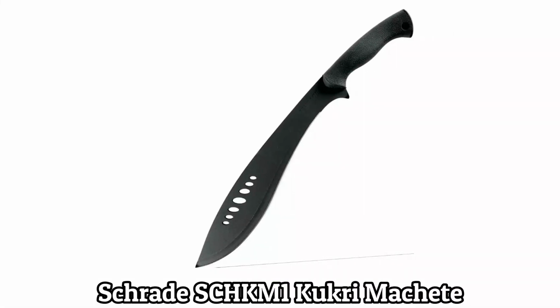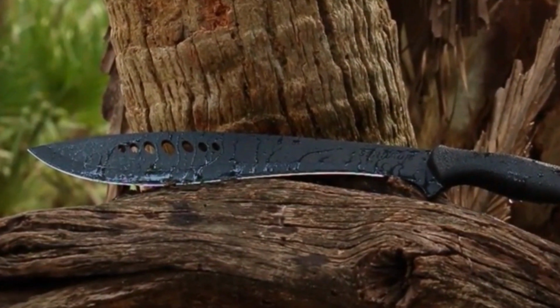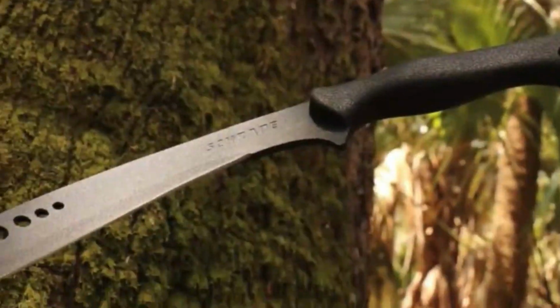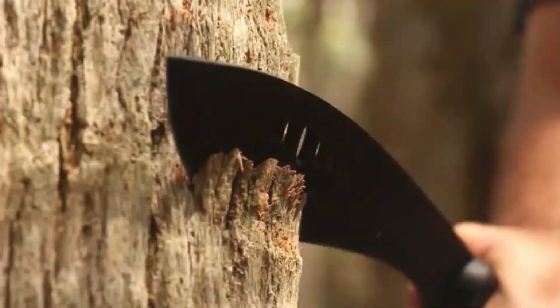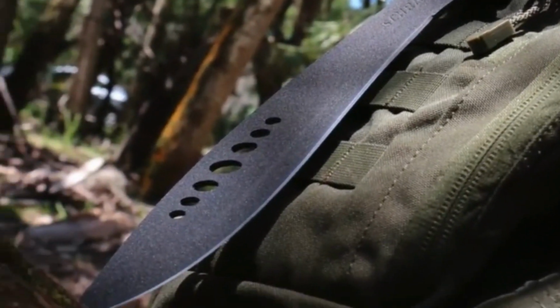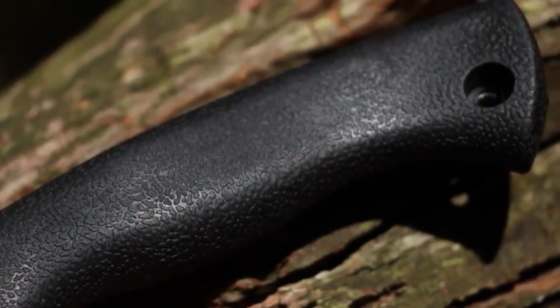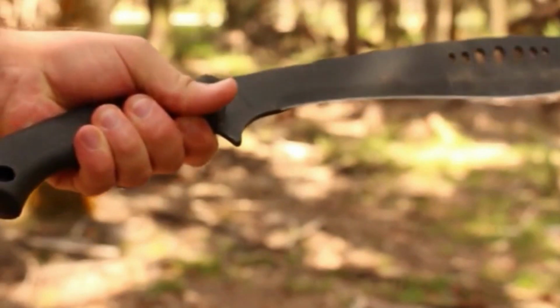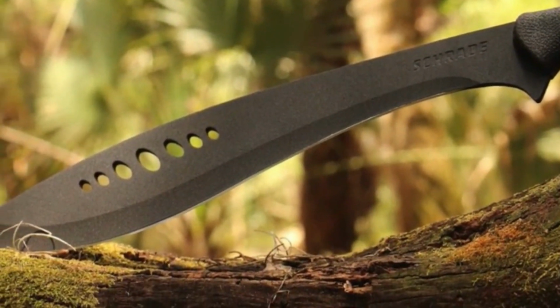Schrade SOGFari Kukri Machete. The first thing we liked about this machete was how strong and sharp the blade has been. The black powder coating and high-quality stainless steel make it strong. The name comes from a traditional Nepalese knife with an edge that curves inward. The blade has 7 holes that are called speed holes. It makes the machete lighter and looks cool at the same time. Don't forget that the curved blade is very sharp, just what you need to keep going when things get hard. The drop point on the 13.3-inch machete blade makes it great for hard work.